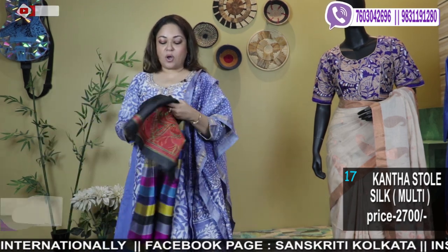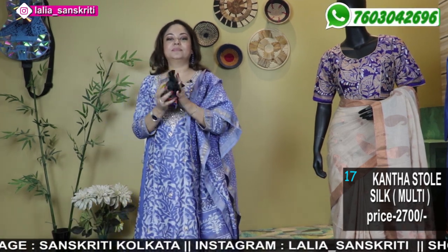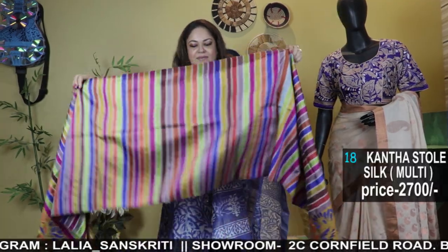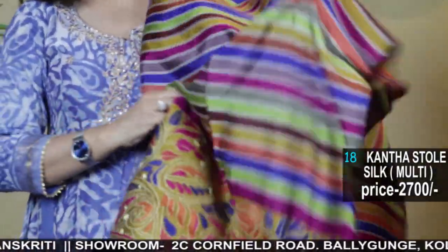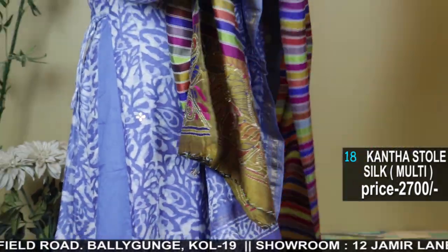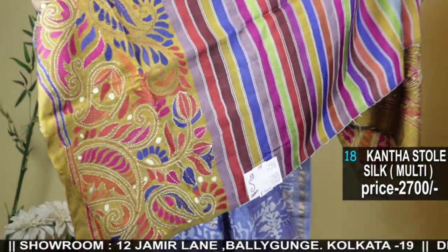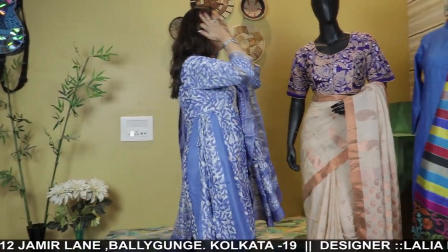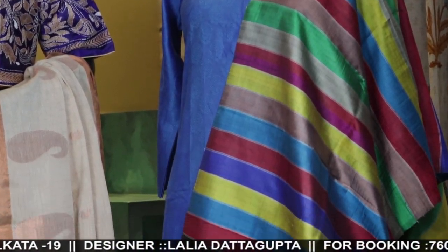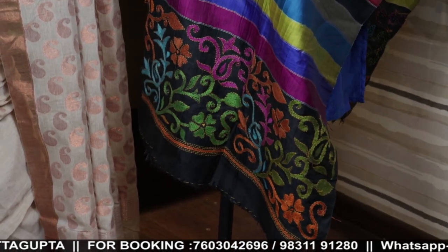So these are priced, extremely beautiful pure silk, 2700. See the quality. These are the weaves. First time, this is the work. All in Bishnupuri katan, both side handwork, number 18, 2700. The mannequin is also wearing one. 2700, the doll's dupatta, stole. Nowadays nobody wears such big dupattas. You can also wear it as a dupatta. 2700.